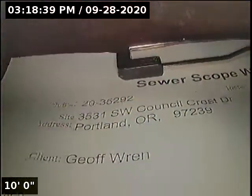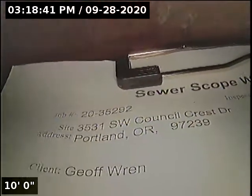We're at property address 3531 Southwest Council Crest Drive in Portland, here for a sewer inspection. Point of access is a 3-inch ABS cleanout located in the crawl space.